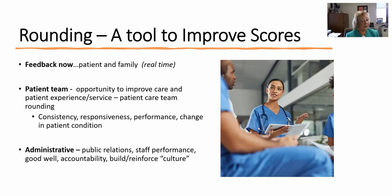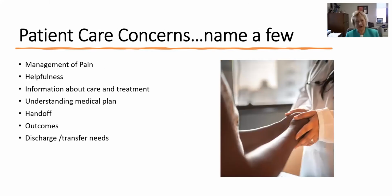It's kind of goodwill. It builds a culture that you're caring about the patient, you're caring about your staff, and so forth. And like I said, I wish we were sitting around the table and we could talk about the examples where administrative rounding really made a difference. And other times you're like, oh, I don't know. But anyway, when you're doing it, patient care has to come first.